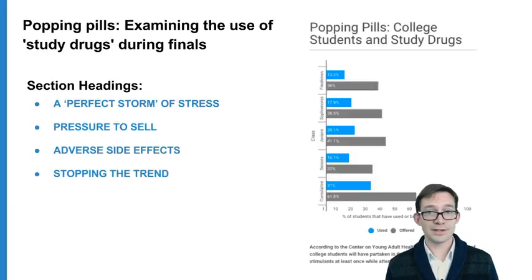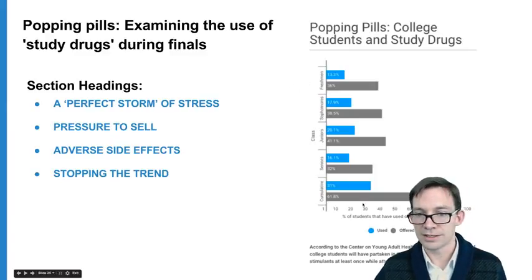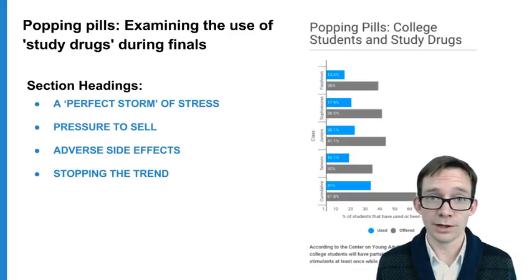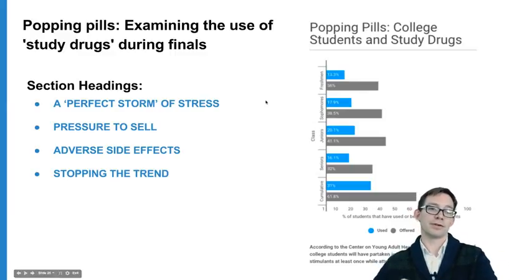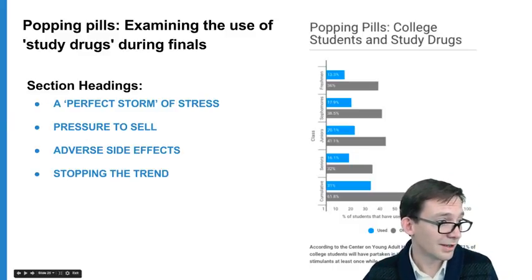Okay, so this is the article. You've got the title up here, you've got your section headings down here, and you've got a single image on the side. Again, I've taken out all of the words from this article. This is all you have. So this is basically like previewing the article. I'm going to pop off, look here quickly, and decide what is this article about? What do you know going into this article? Happy music is coming on, and I am out of here.